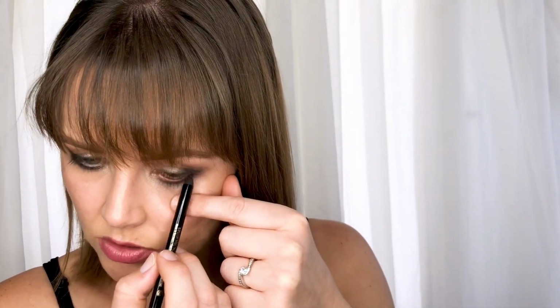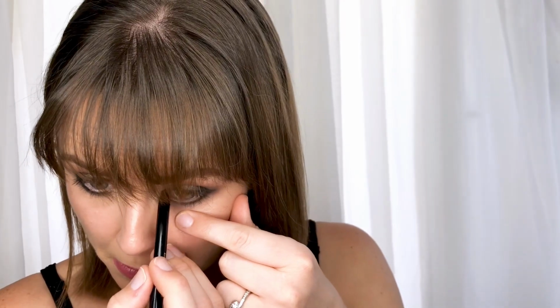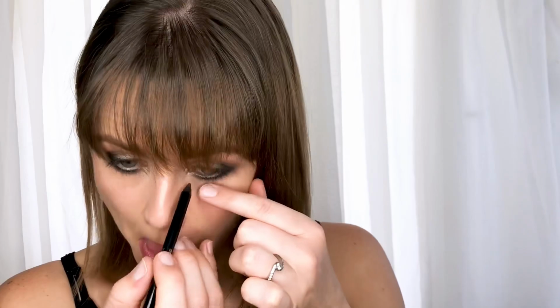The reason why is it just creates a nice blend. And I'm also going to take this and go into this inner waterline, but just to show you first, you can see the difference between my two eyes, how this one is now a bit more intense, a little bit smaller as well. With this eye, you can still see it's quite a bit bigger, more open. So I'm going to take this into that inner waterline. Oh, my eyes get sensitive.